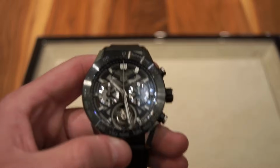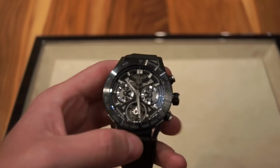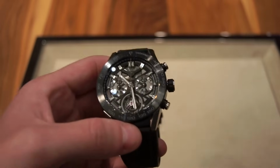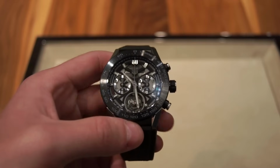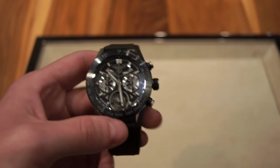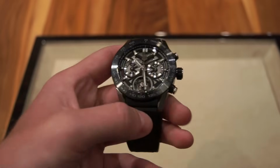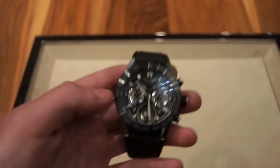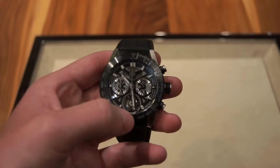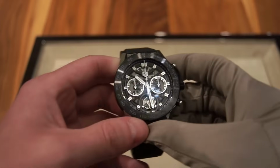Facilitating that sporty nature is its 100-meter water resistance. That's pretty good generally for tourbillons, but you're obviously not going to want to dive with this, but no one would dive with a tourbillon anyways. So not a big deal. 100 meters is around 330 feet, and that's perfectly sufficient for swimming in the pool. But again, I doubt you'd be swimming in a pool with a tourbillon. But who knows? Some of you have pretty wacky lifestyles. Just kidding.